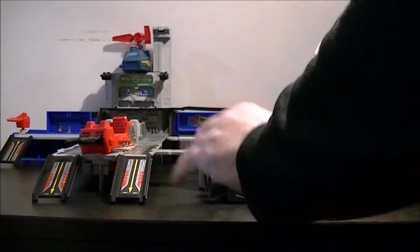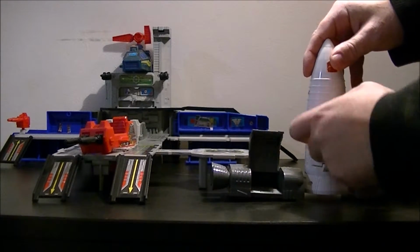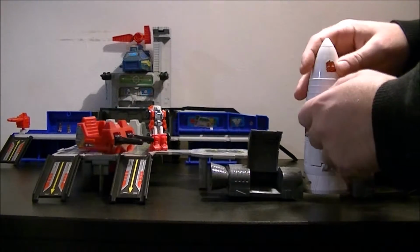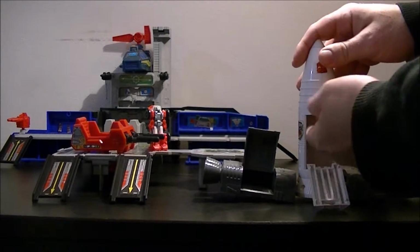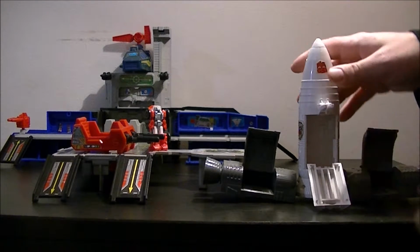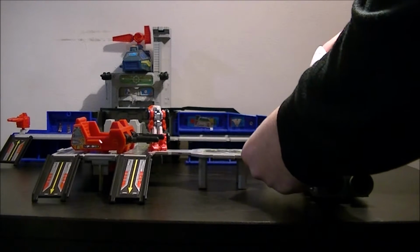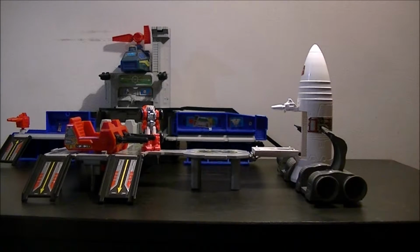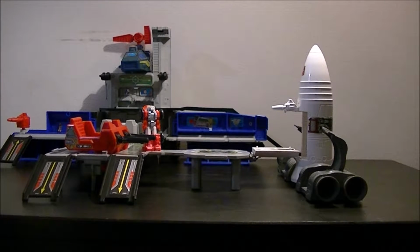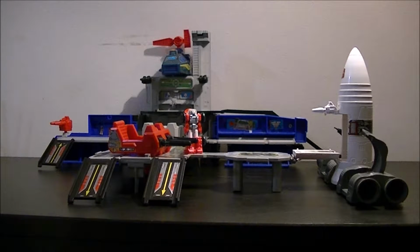Then rest it down. These flip open. This flips down, and I'm just going to move him out of the way because I'm going to flip this down to begin with. So you could have it as a separate base, and it's got a gun in here which swivels out. Quite nice actually. It's a separate base, or you can do that and have it just rest on the helipad, so it forms yet another part of the base. It's a big play base.